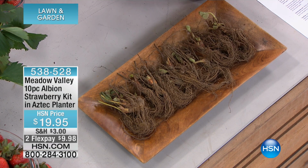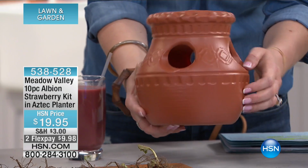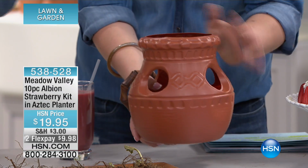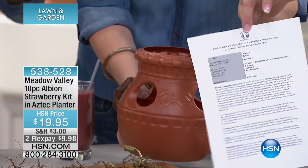We're also going to include this beautiful Aztec Planter. It looks like terracotta, but it's not. It's this great resin, so it's lighter weight. You can move it around. This is going to hold up to, you said, 5 of your strawberry plants. Yep, so you can put 5 of your plants in there and 5 of them in the border or in another container, or give them to a friend.